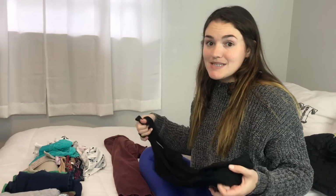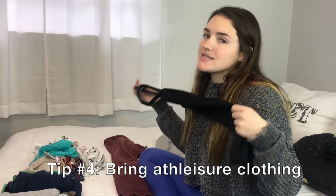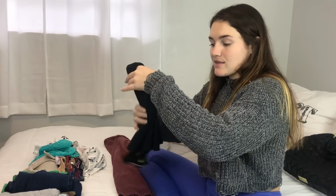One of my biggest tips is taking athleisure clothes. If you like to work out when you're on vacation, this is a perfect tip for you because your workout clothes can double as athleisure. If you want to hang out in them after you hand wash them, even in your hotel room sink or your friend's house, then you can wear them again.